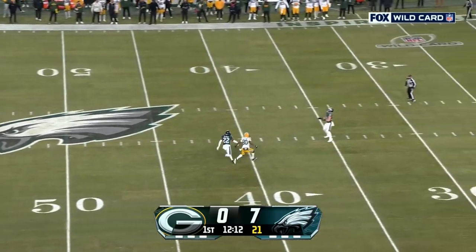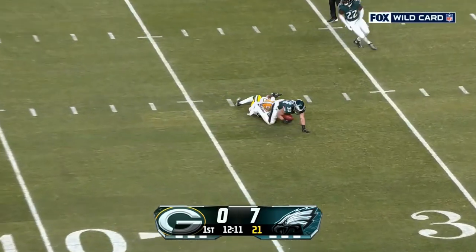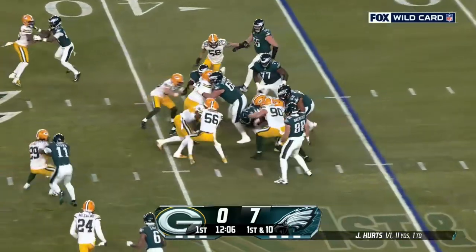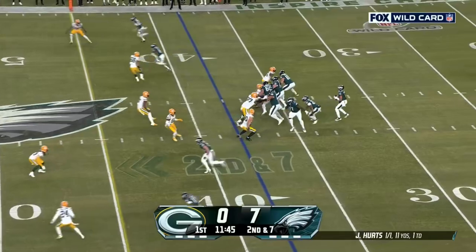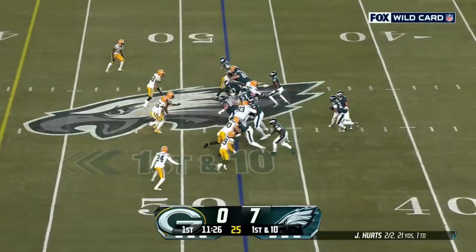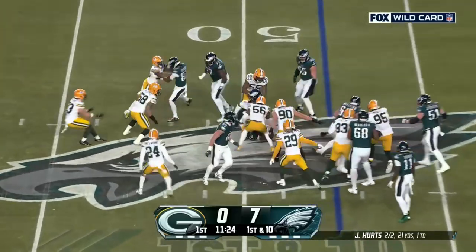Good booming punt. DeJean catches and gets tapped right away and holds. So they've got it again. It is Barkley, patiently up the middle. Hurts got time to stand back in the pocket and throws it out. Hurts near side throws, and they're back on the ball. Going quick here. Barkley gets tripped up.